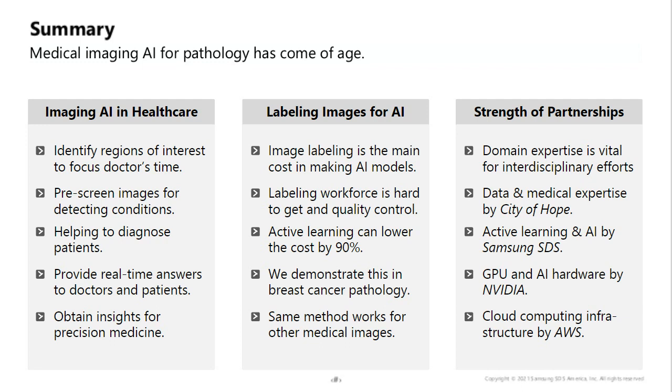Now, in order to do any of this, we of course need several pieces of expertise, and thereby it can only be done by a transdisciplinary effort based on partnerships. We require the raw data and the medical expertise by City of Hope to provide the pathology images and the labeling. We need the active learning system and artificial intelligence systems by Samsung SDS to do the training. And we need the GPUs and the AI hardware from NVIDIA to actually do the computational workload, much of which is hosted on cloud computing infrastructure by Amazon Web Services, AWS, in the cloud.